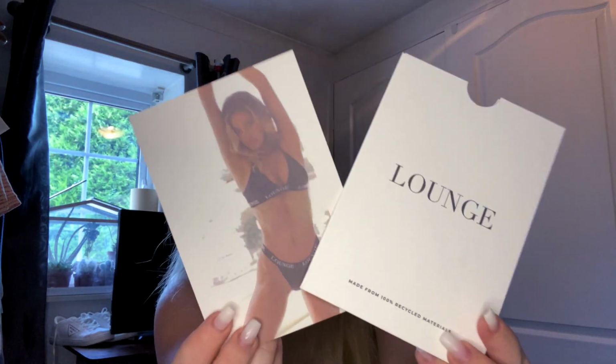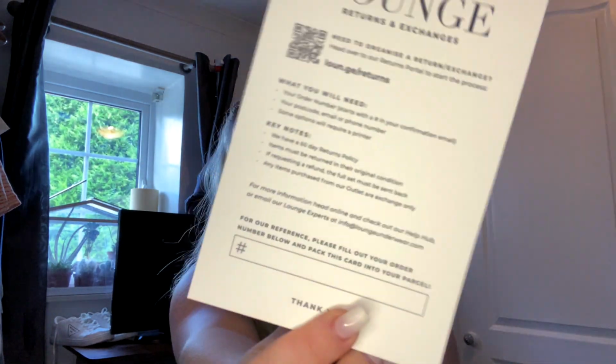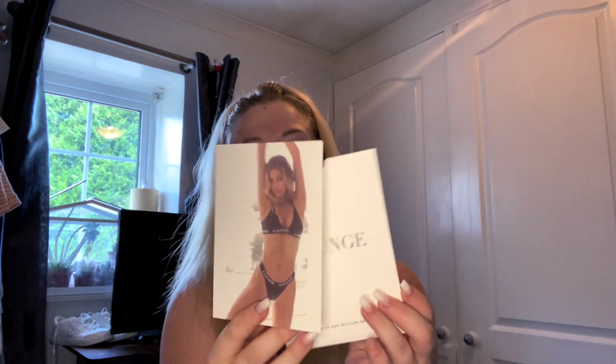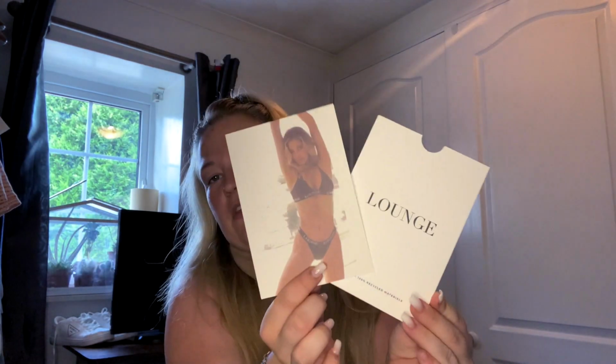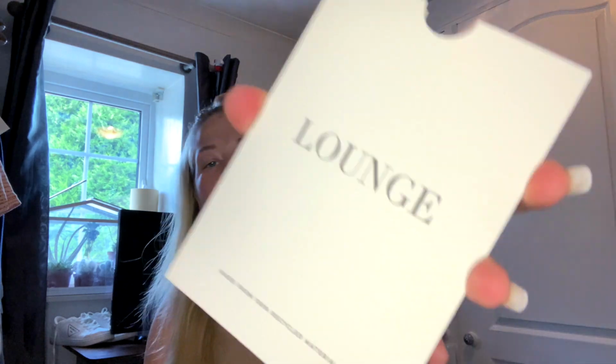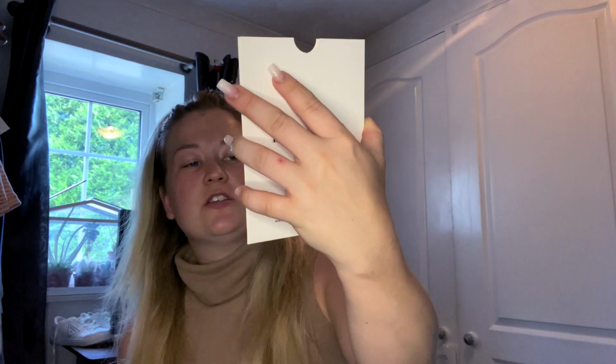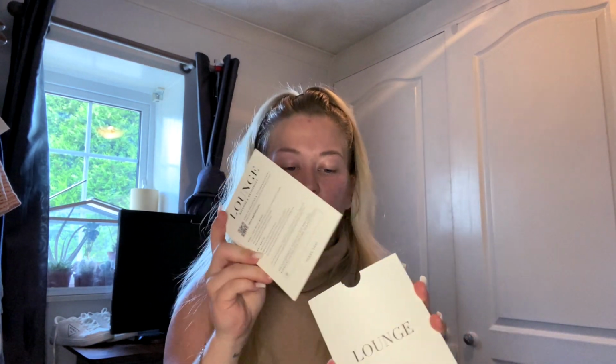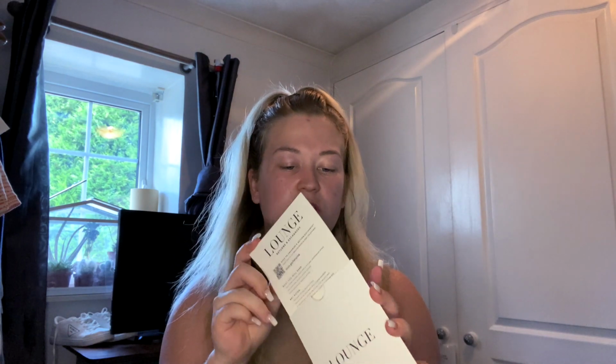So, first thing that's in there is this little card, which has all the information on how to do returns on the back. But I really like the way that it comes, and obviously Loungewear, it's all made from 100% recycled materials. So it gives me all the information on what I need to know about returning it.